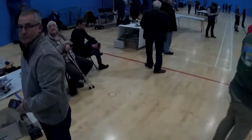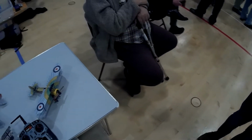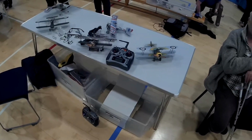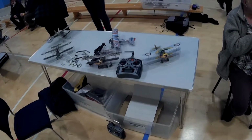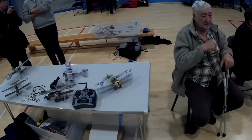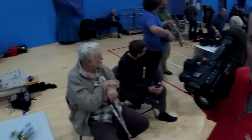Hand launch, John. So what is this one? It's a triplane. Does it take longer to build because it is a triplane, would you say? Maybe not a lot in it. Not really. You just take your time, because they're such pleasant little builds. There's no rush, is there? It's a hobby. If you had to do it for business, it wouldn't be so good. It wouldn't be so much fun.